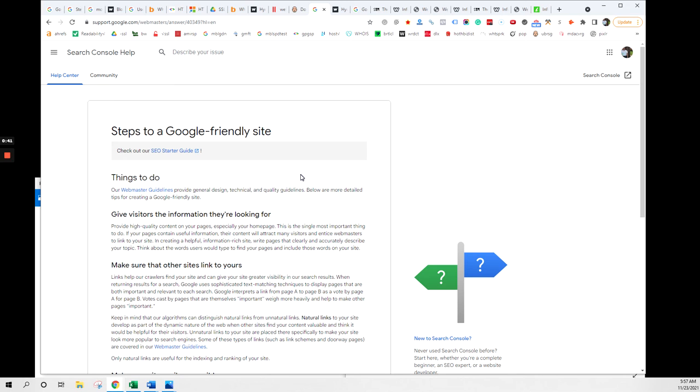That way it's secure, you have your audience knowing that they're going to have a good experience, and you're going to have confidence that Google is going to back you by you having that SSL security certificate and letting them know that you care enough about your customers to give them a safe experience when they visit your website too.